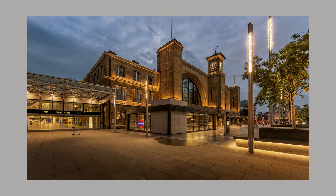and the square outside the station, which often has a street food market during the day, or at least it did before lockdown, hopefully we'll get that again, and the building itself has been cleaned. It mainly consists of two long arched structures, which are the main parts of the station. Originally it was just departures one side, arrivals the other. Now it's a complete mix of the two.